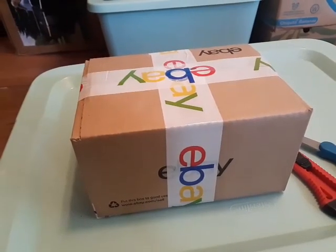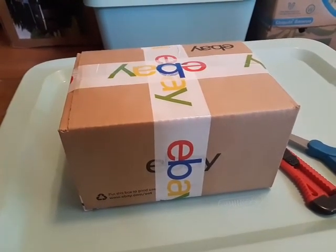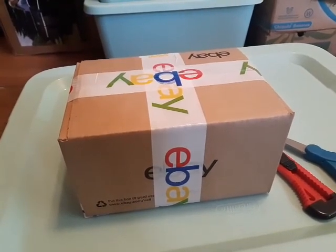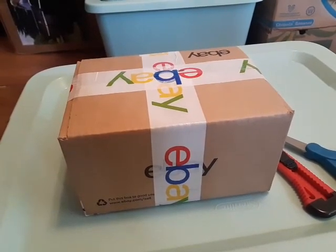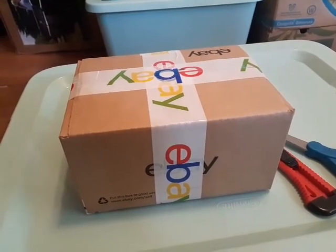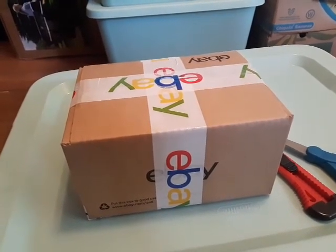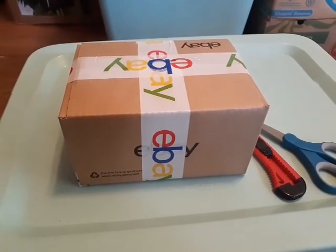Here's that precision weight set, all packaged up and ready to ship. If I used USPS Priority Mail through eBay with my discount, the postage would be $9.25. I went to Pirate Ship. I didn't think I'd get much of a discount because this is only going to Virginia and I'm in Tennessee. But through Pirate Ship, I'm able to ship this cubic rate for $8.71. A penny saved is a penny earned.